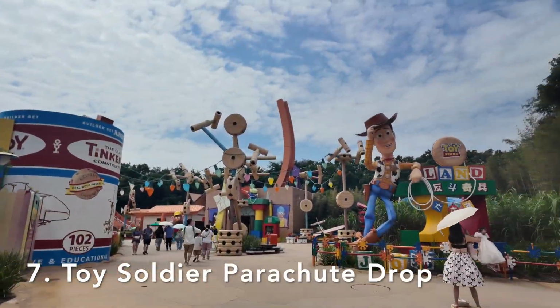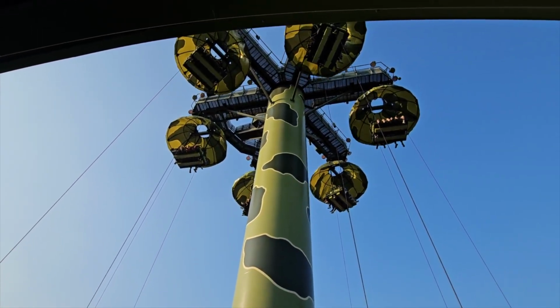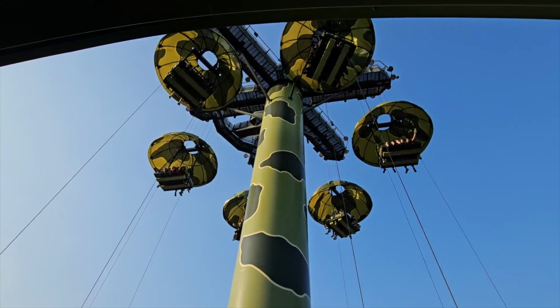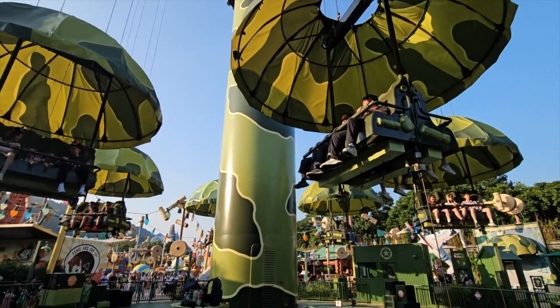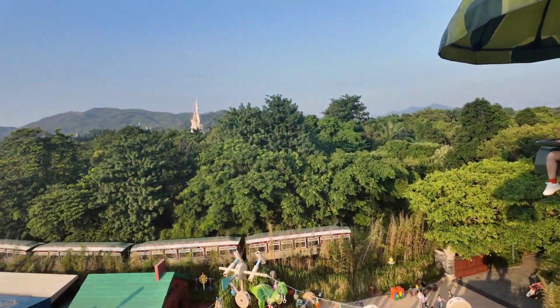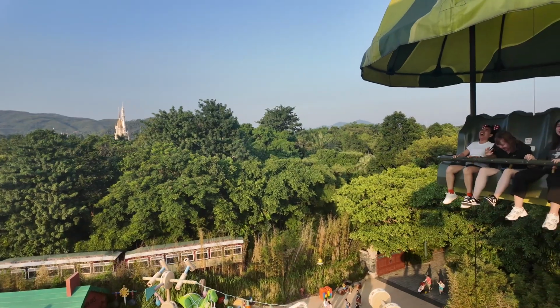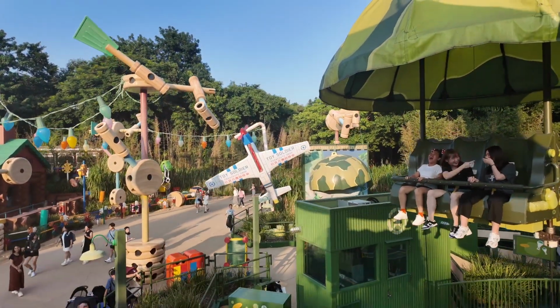Next up on our list is Toy Soldier Parachute Drop. Hong Kong's Toy Story-inspired land is exactly the same as the ones you'll find in Paris and Shanghai, and that's not necessarily a bad thing. Toy Soldier Parachute Drop is a fun one that tends to have a wait time of between 20 and 40 minutes. It's not too intense and very child-friendly, and the ride gives stunning vistas of the castle and Lantau Island hills.